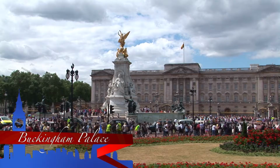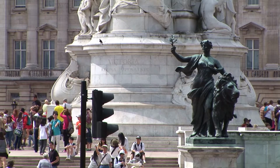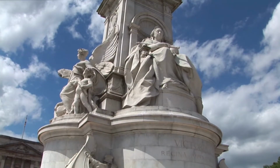For nearly 200 years, Buckingham Palace has been the seat of the British monarchy. The building is a symbol of power and tradition, a source of national pride, and a place of gathering during times of joy and grief.